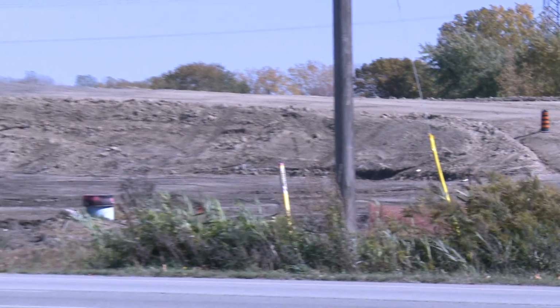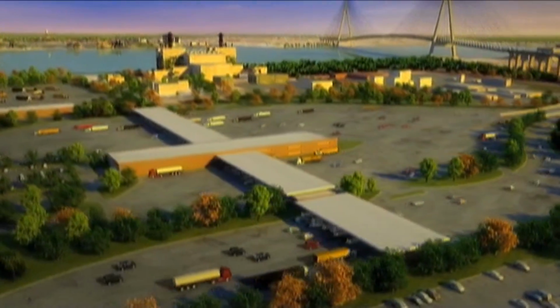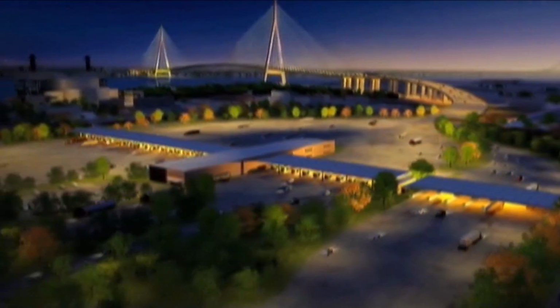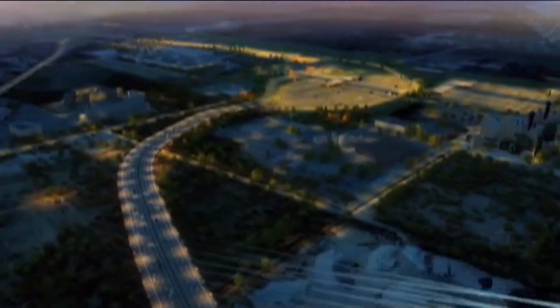Meantime, 90% of the land for the Customs Plaza is already bought up and shovel ready. And Butler says on our side, big things are in the works. Their plaza, in fact, their footprint is a little bit larger than our 130 acres. And Butler says the plaza and bridge will be built with U.S. and Canadian manpower and products.